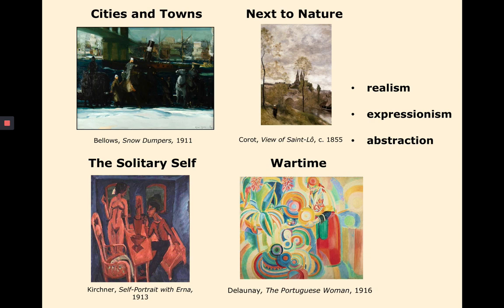And the colors are less imitative of actual appearances than a selection and arrangement of colors by the artist, who chooses colors of the prism to create this very light-filled, colorful composition.